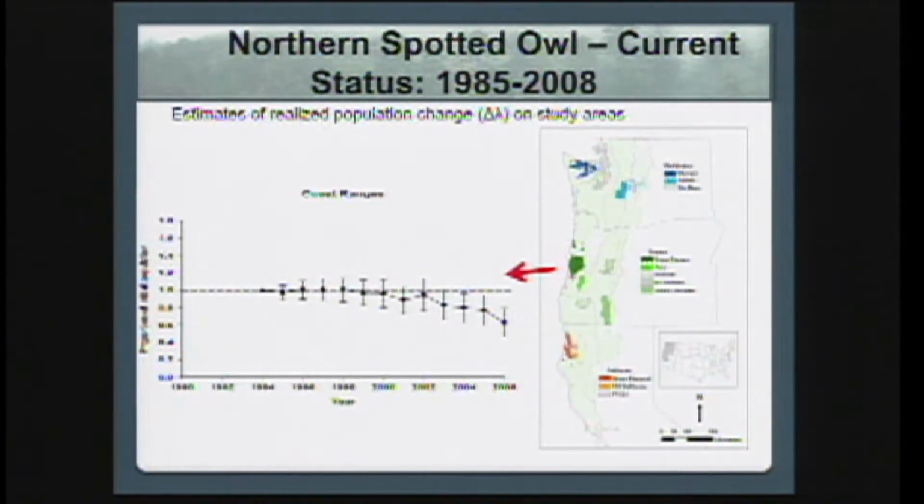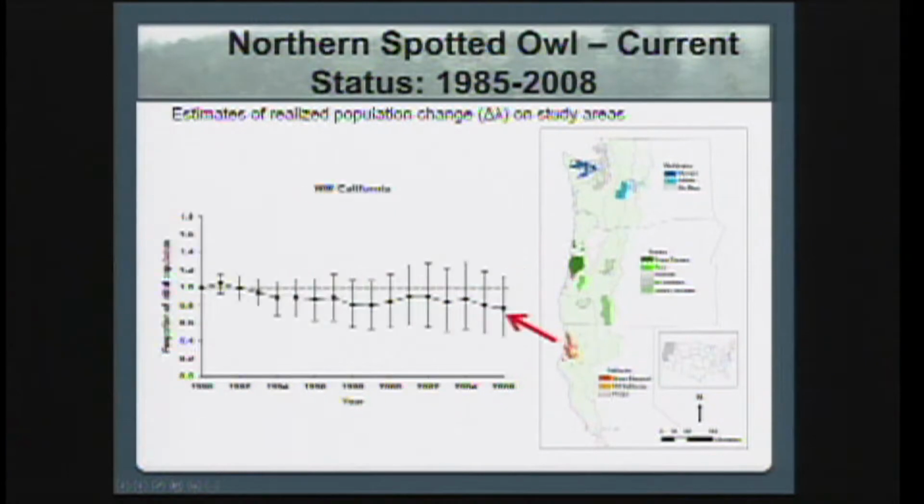In Oregon, this is the Oregon Coast Range study area, showed about a 40% decline, with much of that decline occurring in the last 4 years between 2004 and 2009. California showed a lesser decline, but still about a 25% decline from the initial population level.